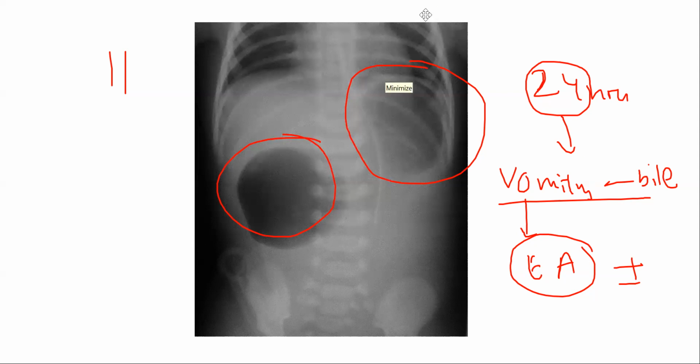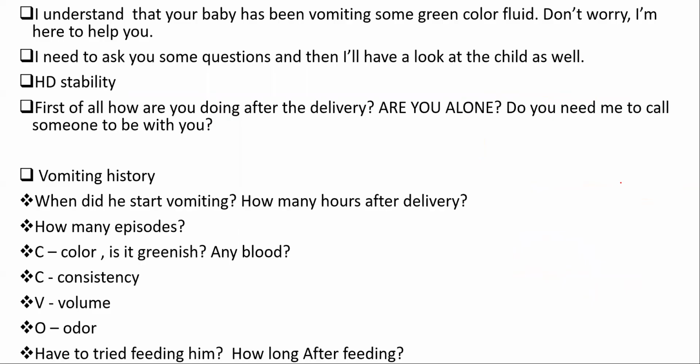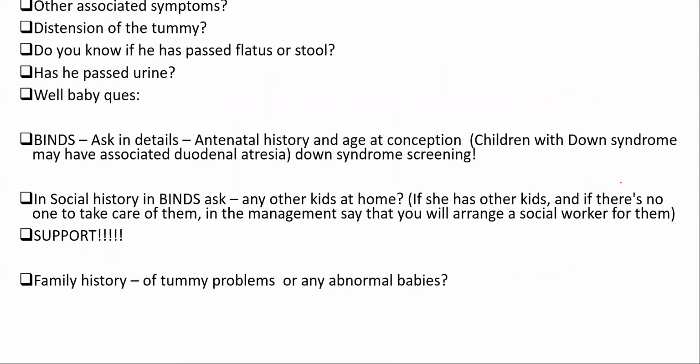So now, 24 hours, vomiting bile, having abdominal distension, what will you be looking for?